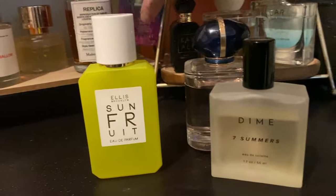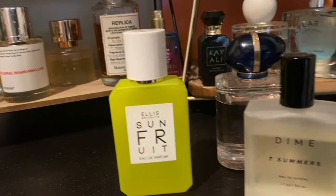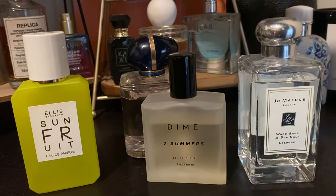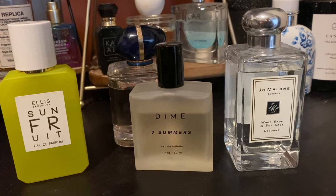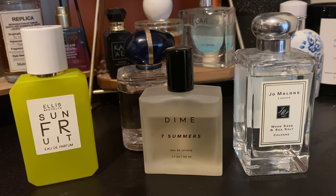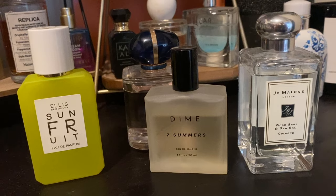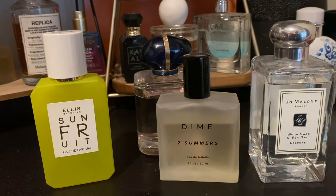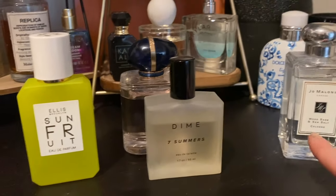Okay, this one is that. And then I also have Jo Malone Wood Sage and Sea Salt to consider as well. Ooh, this is so tough. Okay, I'm gonna take these three over to the tray, and if I still have room, I'll come grab Jo Malone.